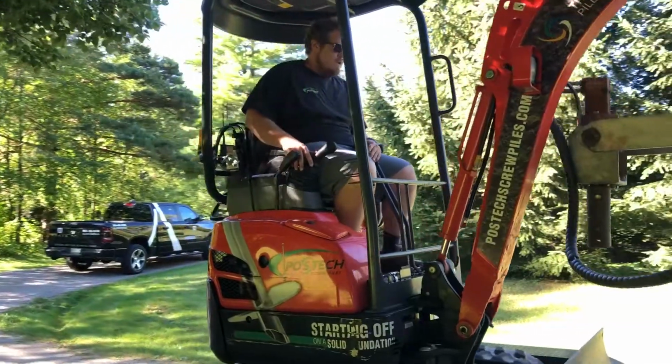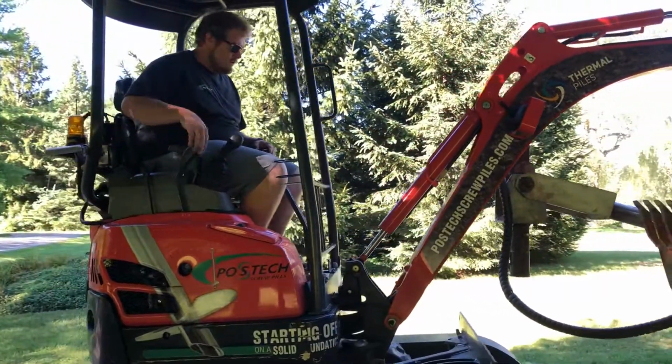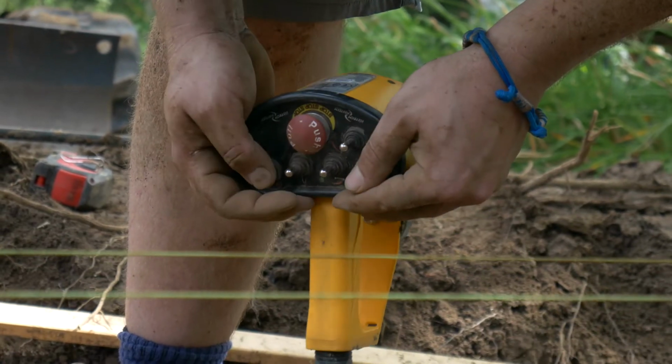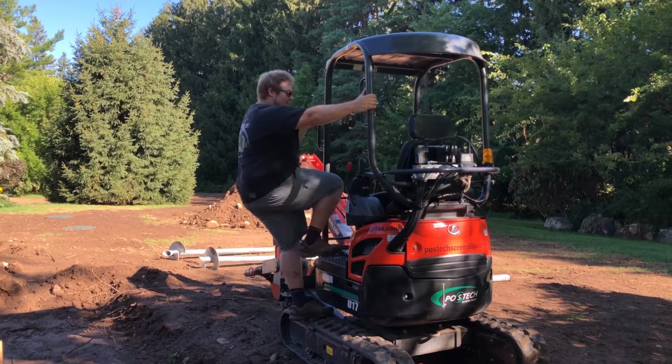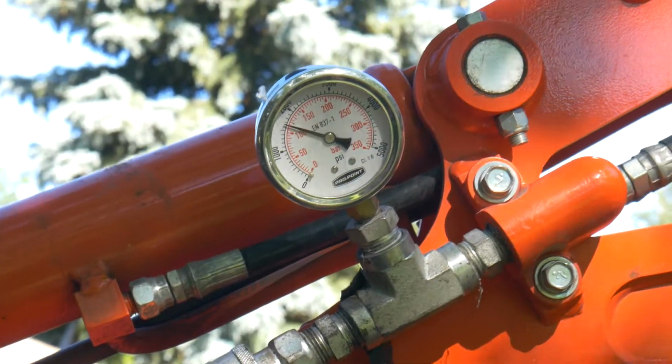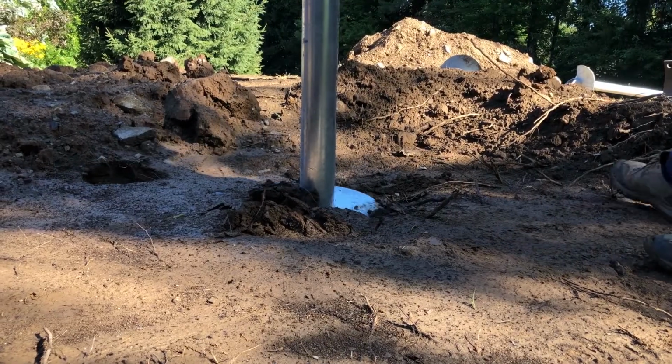For me, being a one-man crew, I had to find a way to make it more efficient. The remote is the best way for me to be mobile on site. I'm not always jumping in and out of the machine. I have good visibility of what's around me. It just allows me to be more accurate and more efficient as a one-person crew.